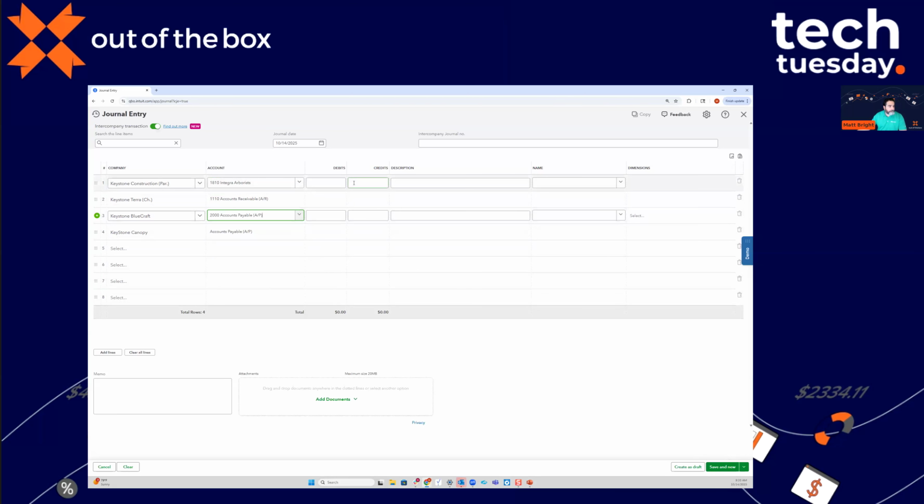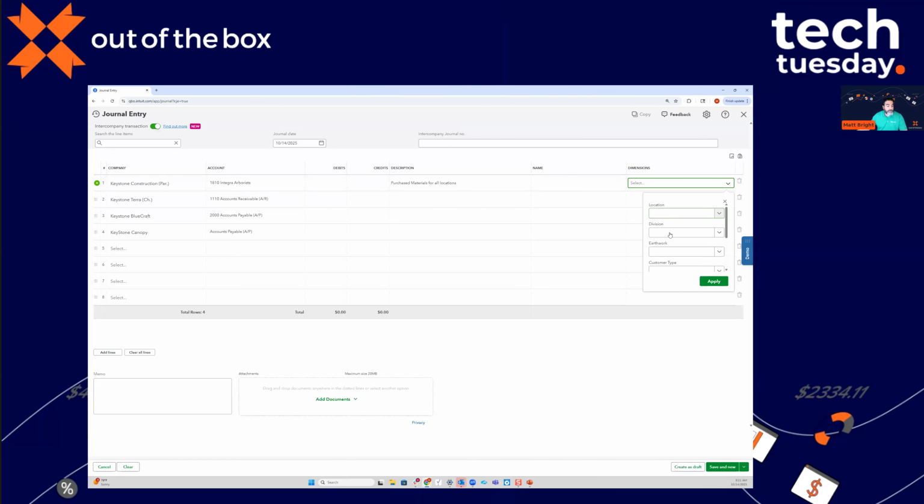So you fill those in. Is it a debit or a credit? You can put in a description. Again, maybe you purchased materials for all locations, whatever description helps you. And then as we mentioned, those expanded classes or dimensions, if you want to track this to a specific location, division, etc., we'll talk about this a little bit more in just a moment, but you can even break it down by class or dimension. And then again, once you click save, it's going to put in all of those transactions in all 4 companies, both the debits and the credits, and balance everything out for you.